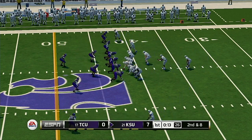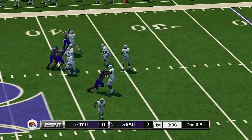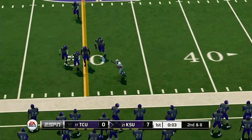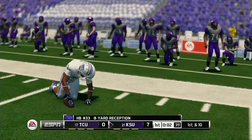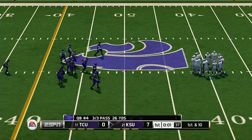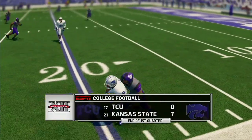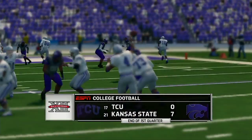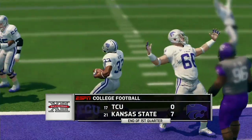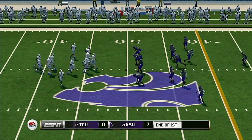Kansas State is up a score. Quick throw, and he's shoved out of bounds at around the 50. That makes it first and 10. Not a lot of offense in quarter number one, but nonetheless, we've got a close game. The Wildcats with a touchdown lead. Welcome back here. We resume action now here in the second quarter.